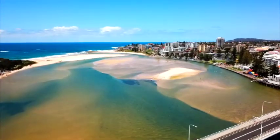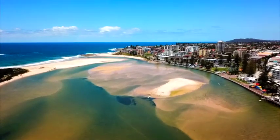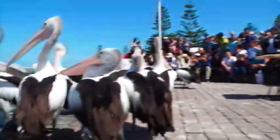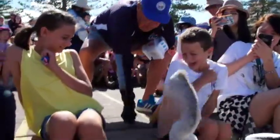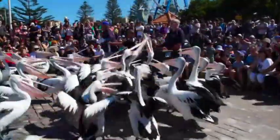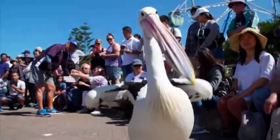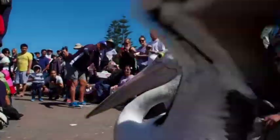The entrance is an amazing place where the sea opens up to Tuggerah Lake, and it's a perfect place for the pelicans to live. And on the foreshore they do free pelican feeding where you can watch them feed the pelicans, and sometimes they even give you a fish to feed the pelicans with.